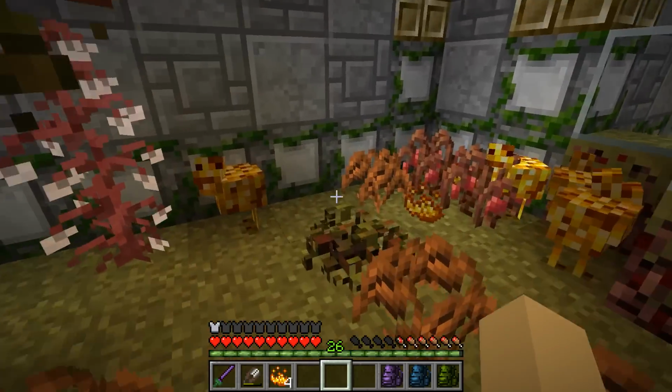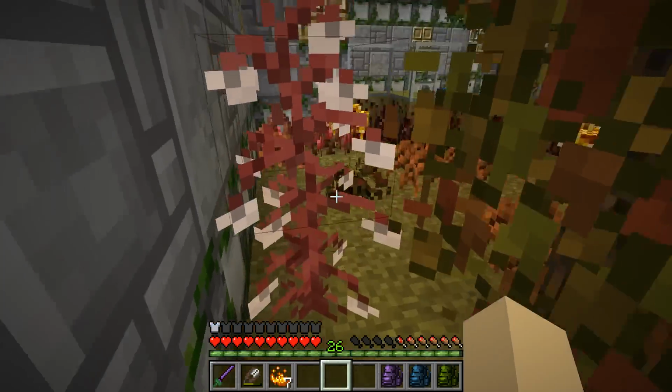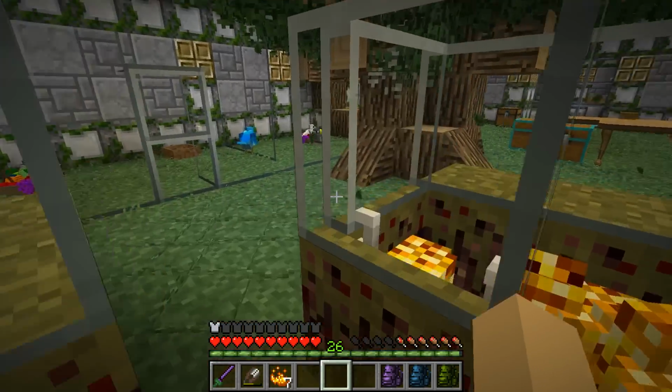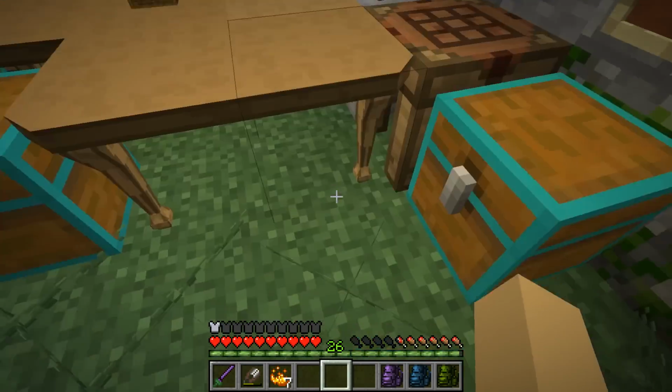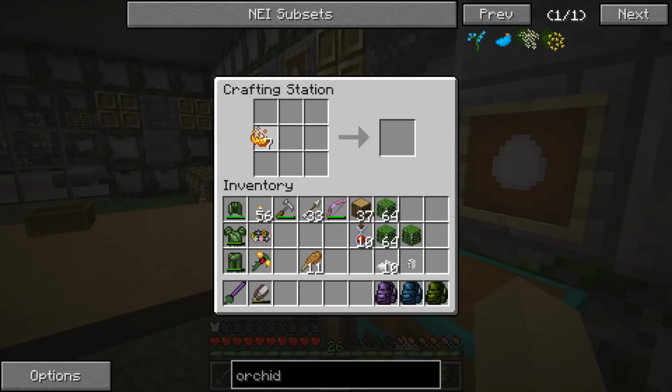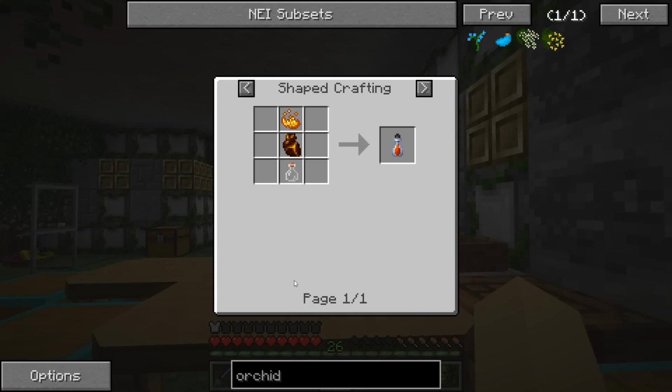All right, let's go ahead and gather up all the blaze powder that's kicking around. And some of you guys thought that blaze powder can possibly be made back into blaze rods. 99% sure it can't, but I could be surprised. So yeah, I'm pretty sure blaze powder is not something that you can turn into a blaze rod.